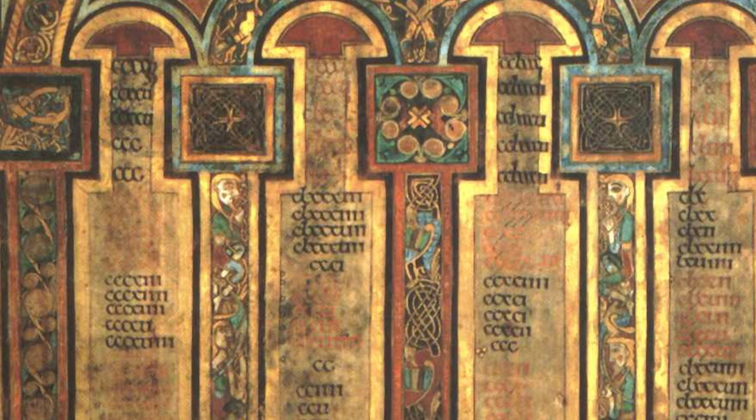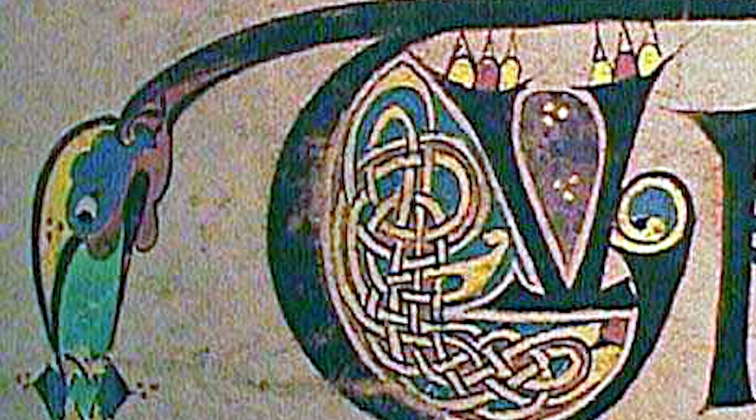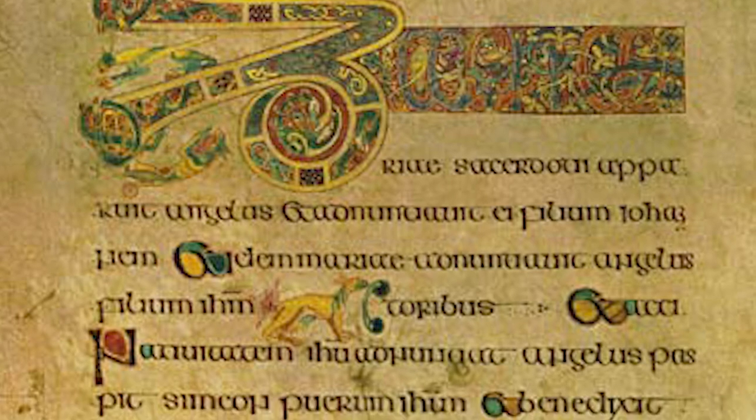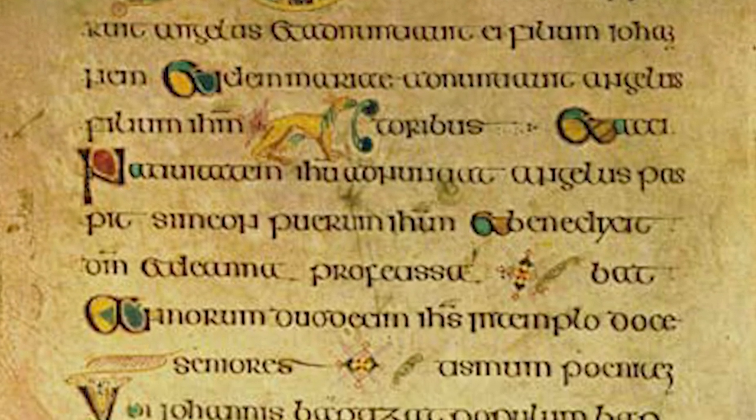Chi and Rho are the first two letters of Christos, the Greek word for Christ. These letters are surrounded by a stunning variety of shapes and colors. Some are other forms like foliage, fish, animals, imaginary monsters, and angels. Others are Celtic designs, including knots, interlaced curved bands, and trumpet patterns.